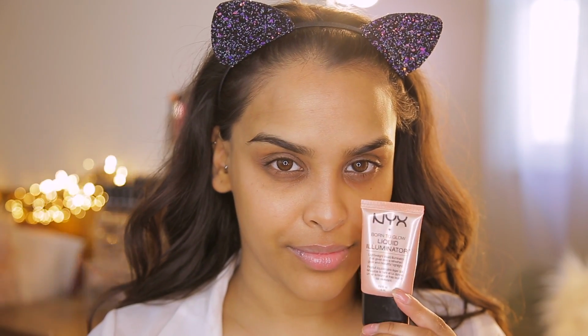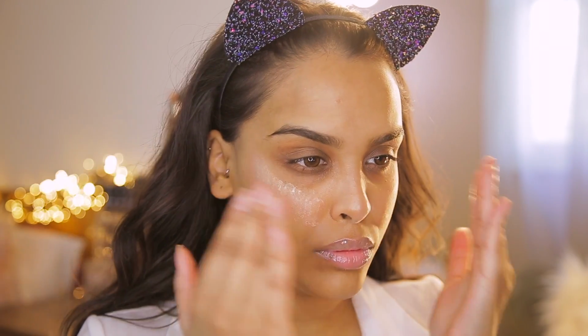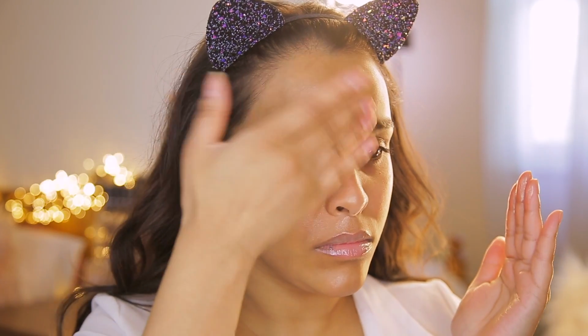So next I'm going to go in, I've not used this in a hot minute, but I'm going to be using the NYX Liquid Illuminator Born to Glow in the shade Gleam, and I'm going to pop this on all the high points just to really add to that illuminating factor. I want my skin to look dewy, fresh. I don't want to put too much foundation on, so I want the skin to do all of the work underneath. So I'm just going to pop this on the high points of my face, and then blend it out using my fingers.